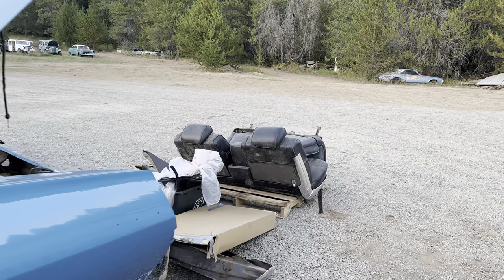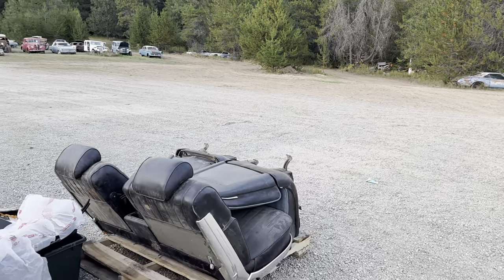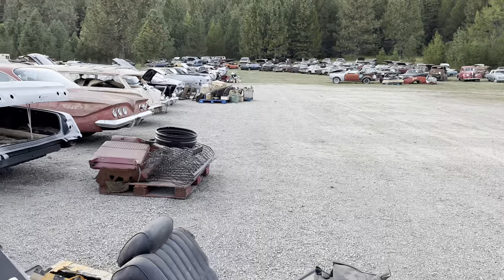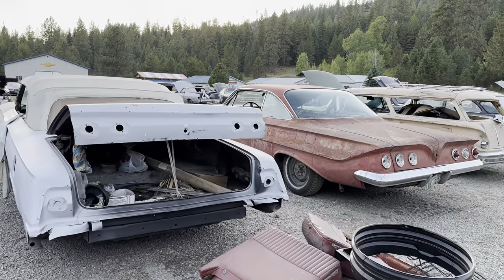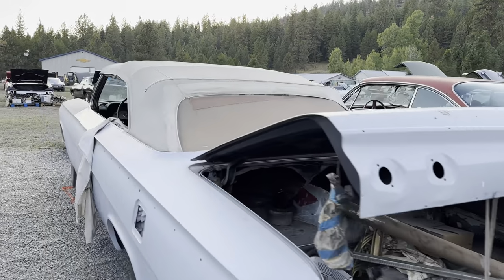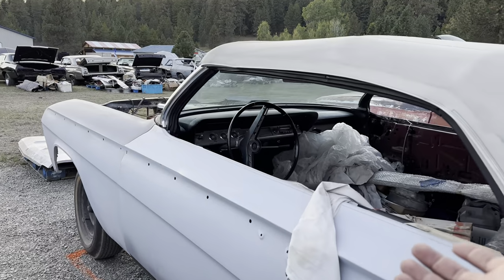Yeah. And then you got more. You got the interior here. So I saw a 61 Impala over here. So, 62 Impala convertible. Somebody did all the paint and bodywork. Matter of fact, let's look at that real quick. Somebody did all the paint and bodywork on this. Like, it's ready to go.